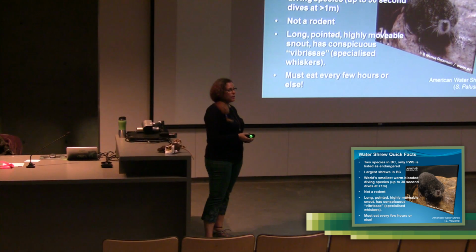The other thing that they can have problems with is hypothermia. So if you're a shrew that has to eat all the time, and on top of that, you're an aquatic specialist spending time underwater, you have to have some pretty unique ways of keeping warm.